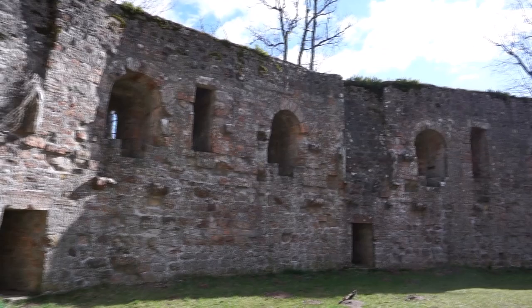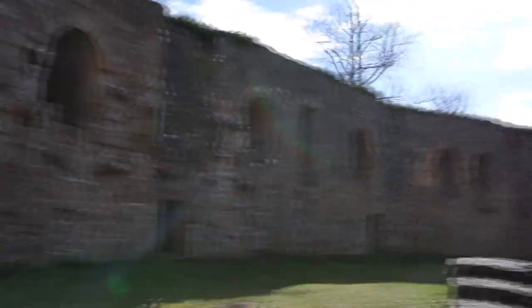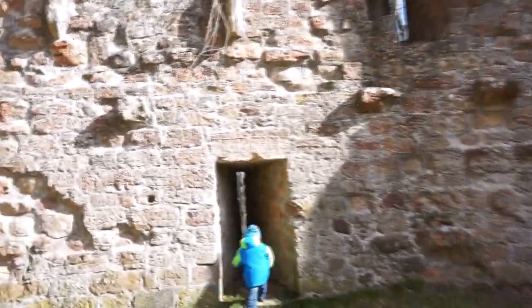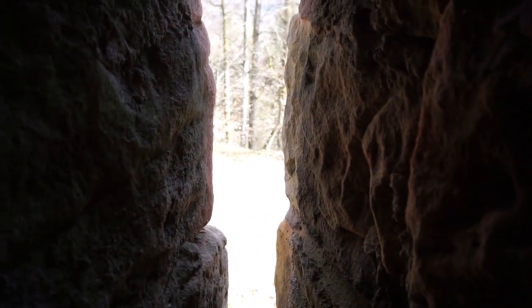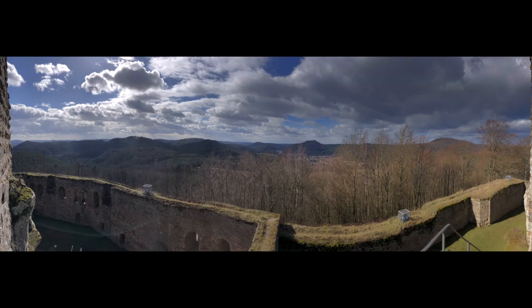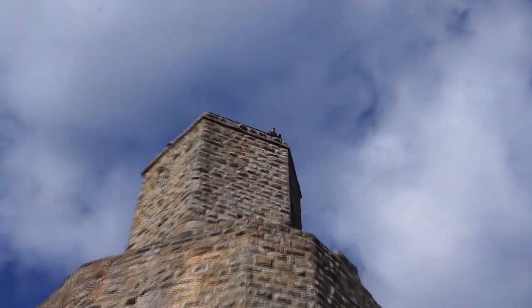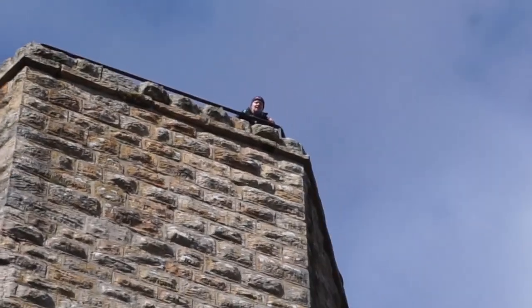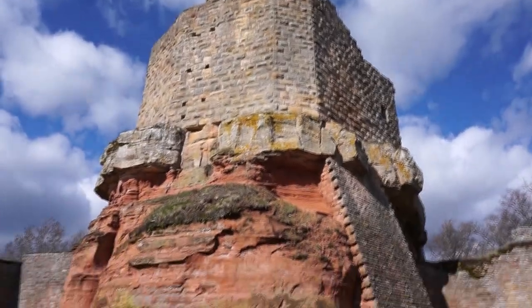Oh, look at this big room. Oh, look at those arrow slits, huh? Look at here. Oh, that's cool. It has a little flat. Oh. How do you get up there? A lot of stairs. A lot of stairs? It's dark. Wow.